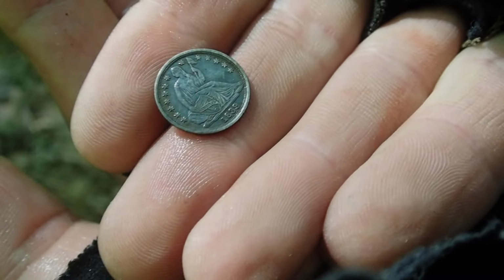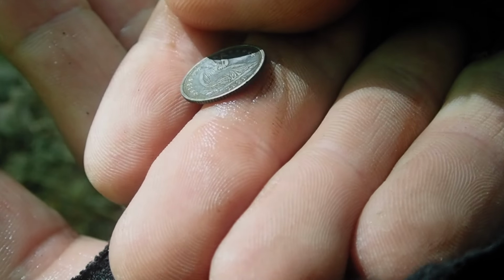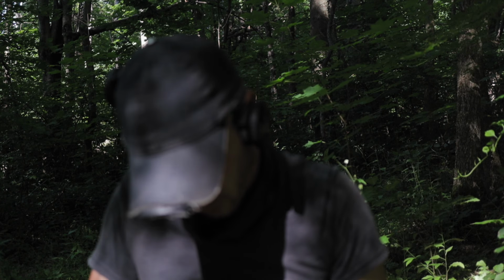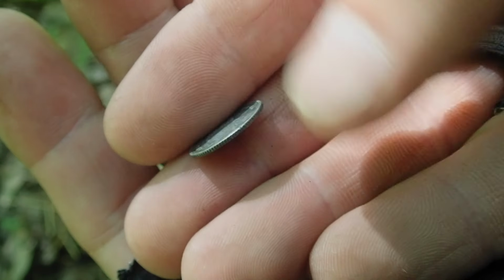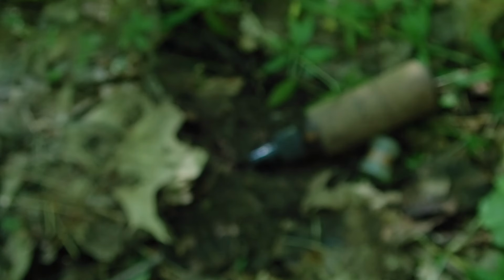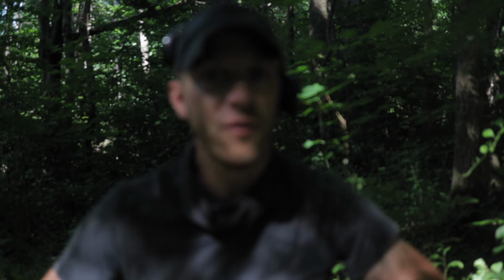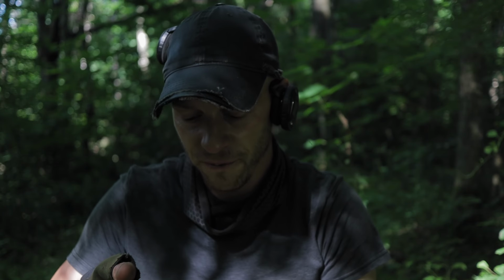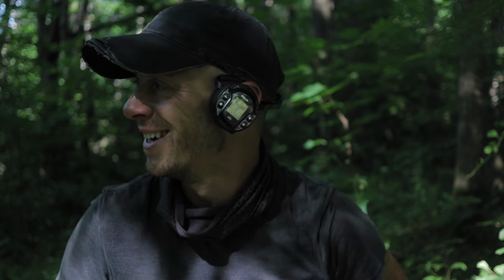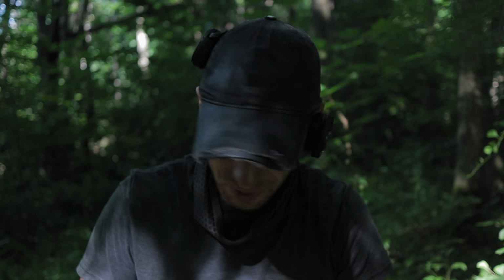Let's see if I can make out a date. Looks like 39. I think it's 39. Wow, that's old. Yep, that's what it is. Nearly perfect condition. Truly unbelievable that it flew out of the ground like that. And my first ever US seated half dime. Here, of all places. Wish I started this hobby 30 years ago. Man, absolutely unbelievable. Couldn't make it up if I tried.